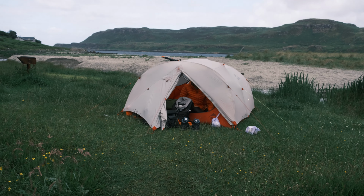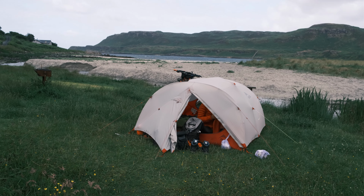It's wet and windy. It was meant to be less rainy today, but it's more windy. But the thing about bad weather is, it just makes the sunshine feel even better. Two days, a day and a half of solid rain. Yeah, it's good. It's worth it. Dry my socks. Dry myself.